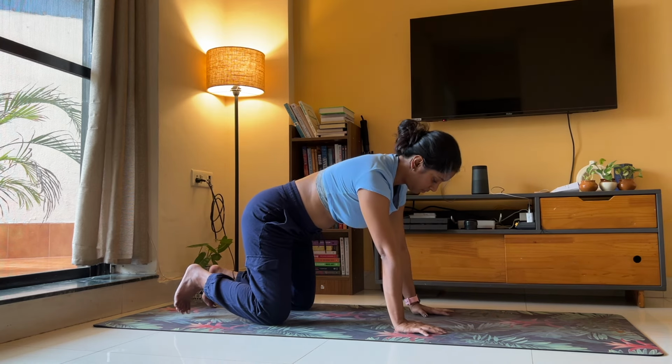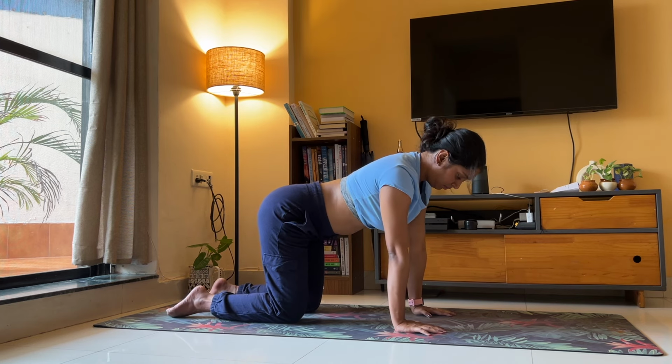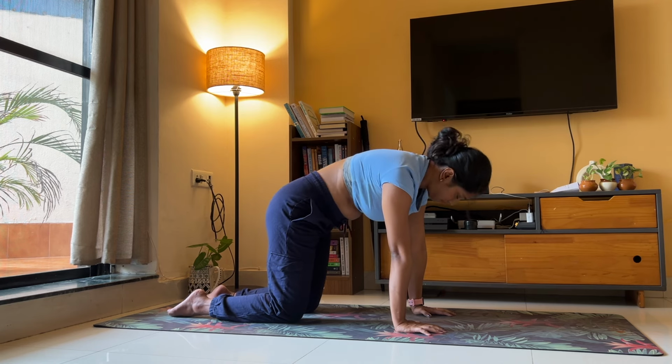Alright, let's do a couple of cat and cow stretches for the spine. This is my most favorite stretch to really open out the body, and it feels amazing after sitting on the laptop and editing all day long.